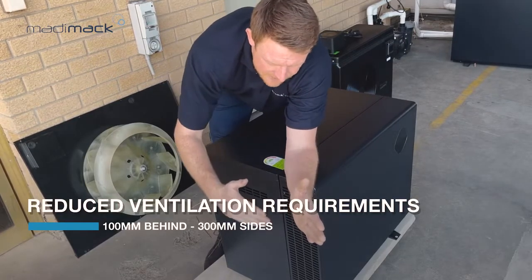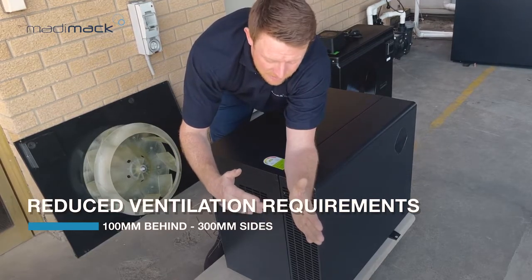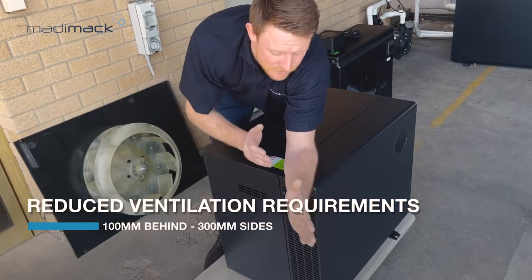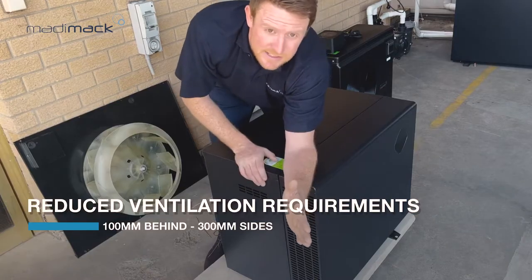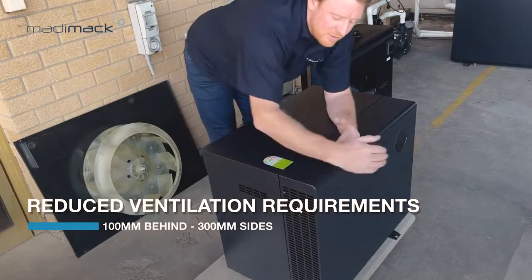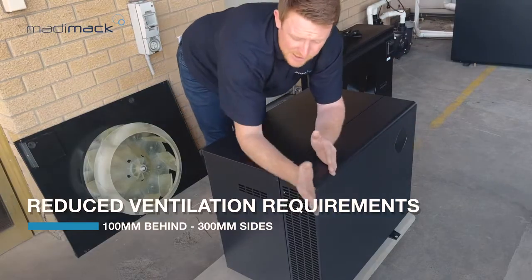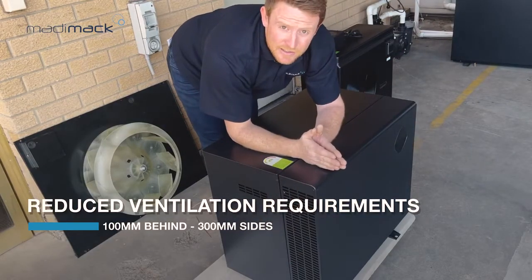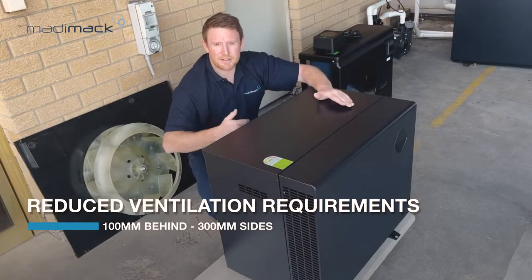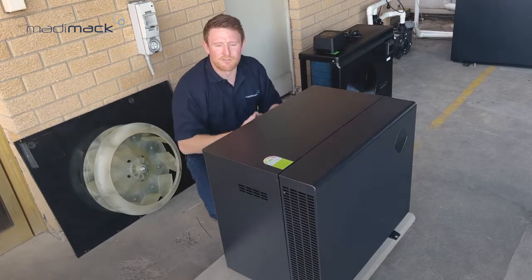Now this allows that 300 millimeter ventilation requirement to the left and the right of the unit without impacting any reverse cycle of the air, to really improve where these units can sit without being impacted on their performance. Again, 300 mil at the front, and that's purely to get to the controller and to allow that deflection of air in a more forwards and angular direction. So industry first, 100 mil at the back, 300 mil at the sides, really reducing down the overall footprint of the heater itself.